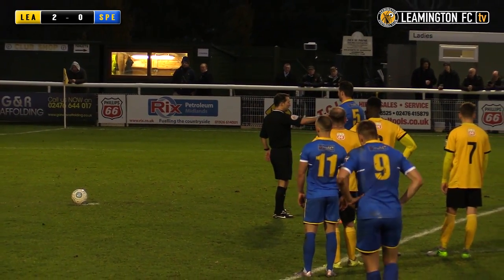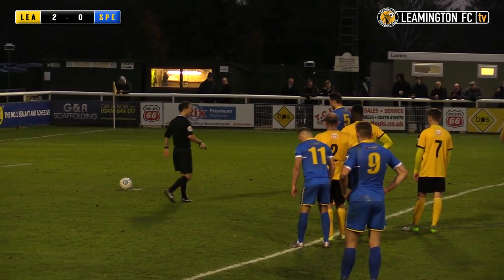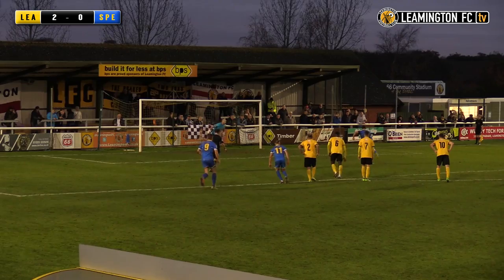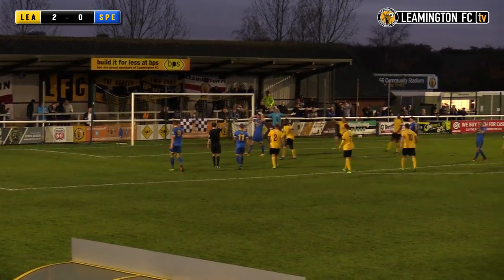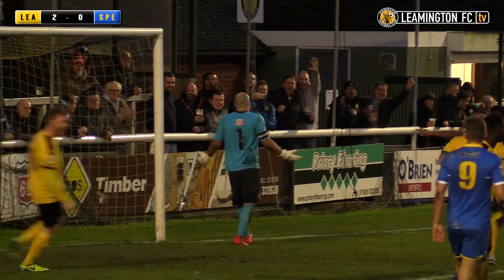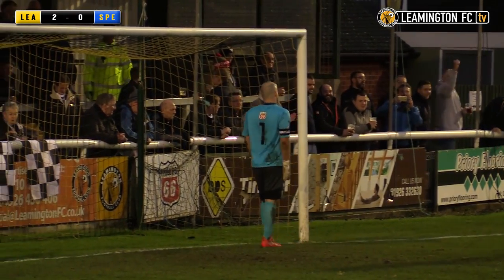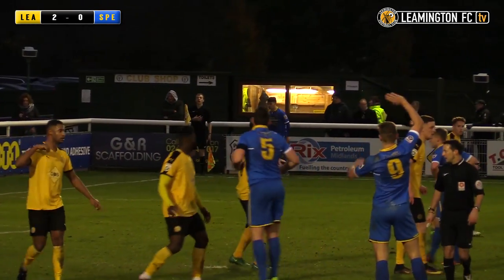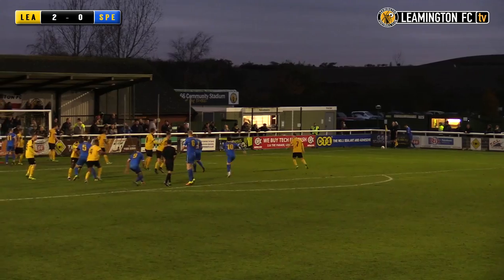Can Spennymoor get back into this game with a converted penalty? It's Joseph Tate once more. The centre-back steps up. And it's missed once again! Another penalty! I can't quite believe what I'm watching. Joseph Tate has missed two penalties in the space of 5 minutes here at the Phillips 66 Community Stadium.